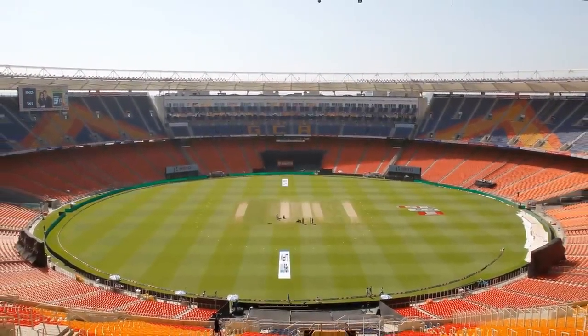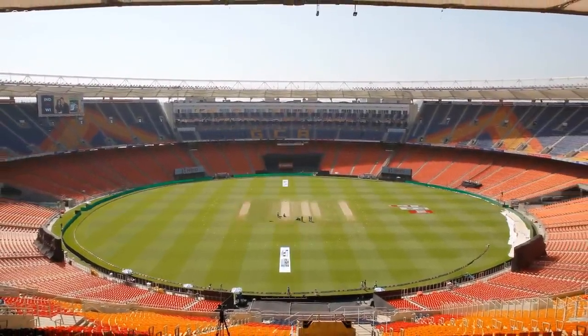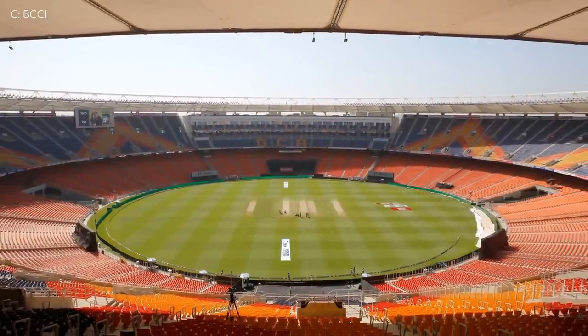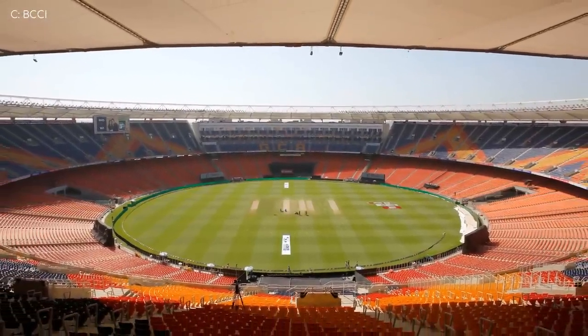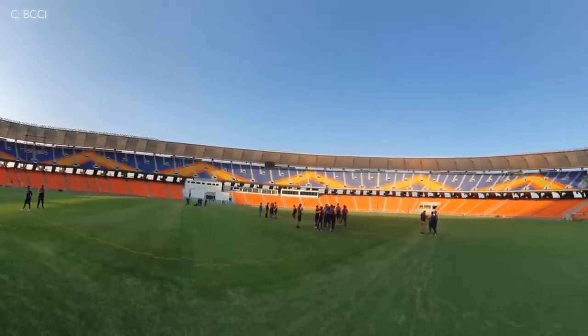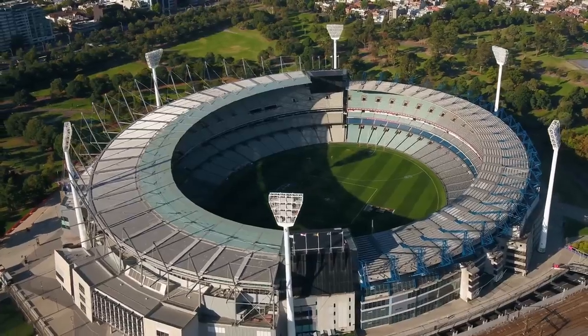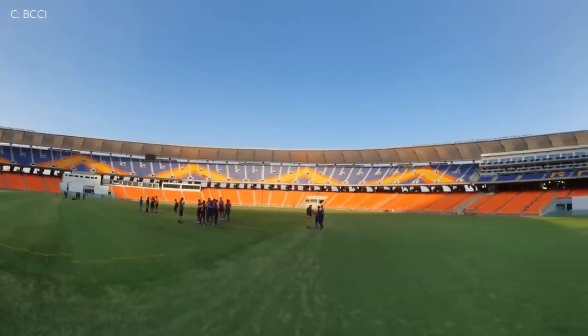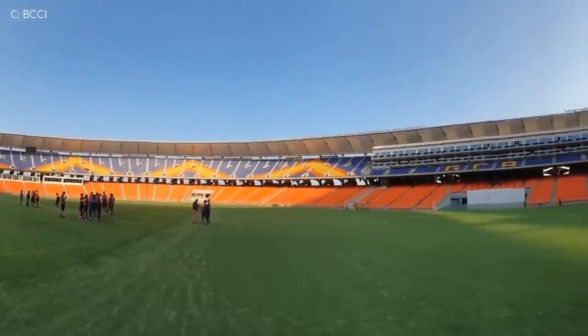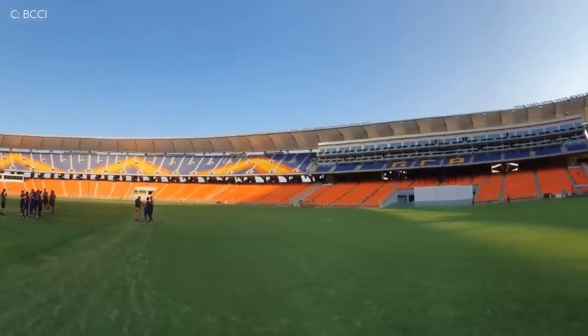The ground, which is named after the sitting Prime Minister, was built just a few years ago on the site of a pre-existing stadium. You could even say it's the same venue. The design is not a million miles away from the stadium it took over for the top spot, the MCG. Although the seating is at a more shallow gradient, it has fewer tiers, and is clearly a lot more colourful.